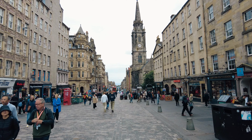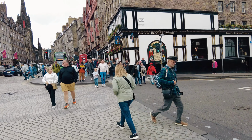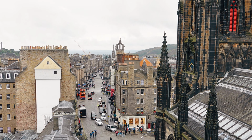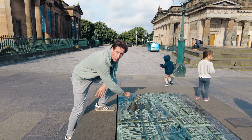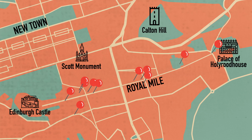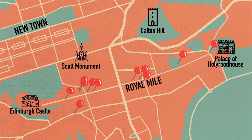The Royal Mile might seem a little unremarkable and touristy if you're walking it yourself with no additional information, but once you learn a little bit more, it's historic and impressive. We are taking you down the Royal Mile to show you some secret spots on it, or more like great history is what I like to say. Not too secret, but some great history.